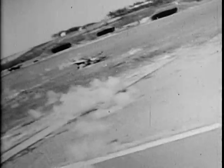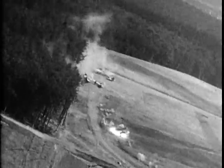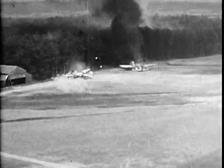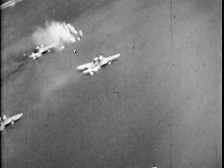These Jerry revetments could be attacked only through the front door. These copied Allied Invasion Day stripes failed to deceive our pilots. The enemy often dispersed his aircraft in the woods fringing his airdromes. Always open season on this kind of sitting duck. Watch this boy reef it around for another crack.